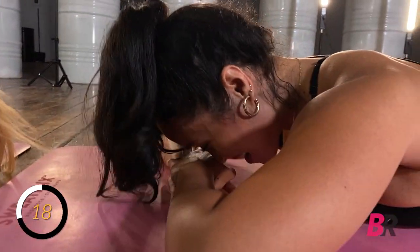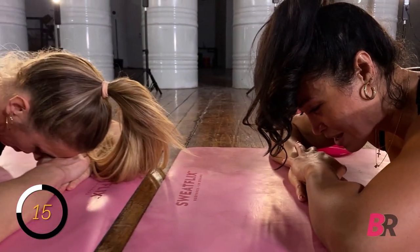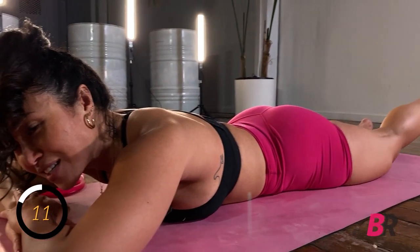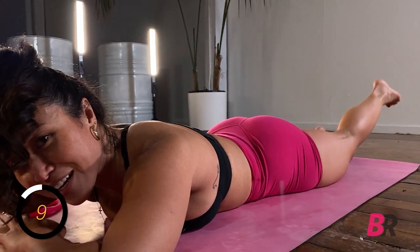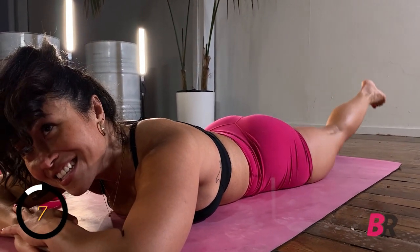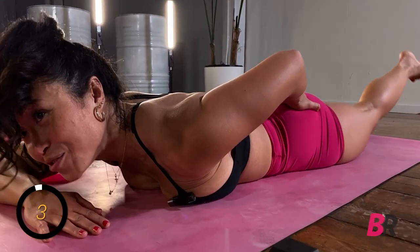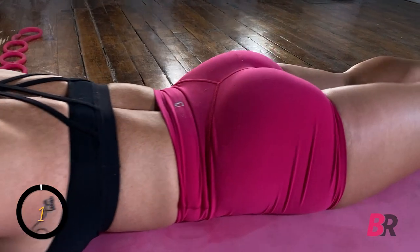Okay. Breathe. These are so simple and so effective. There's no way for you to cheat. It's all glute. You can see it light up, and if you can't see it, take your hand back, touch your bum, and you will feel it. Yes. You will feel it light up.